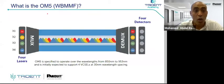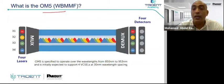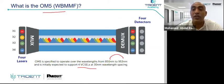So let me give you a brief about OM5. OM5 is called wideband multimode fiber. It is a laser-optimized multimode solution. It is designed to carry 4 different wavelengths over a single core. So wavelengths starting from 850 up to 953 nanometers can be transmitted using a single core.